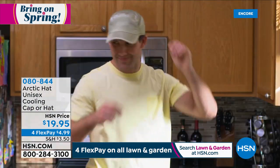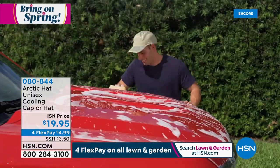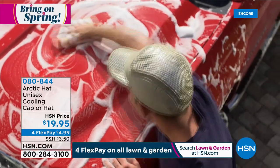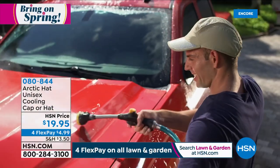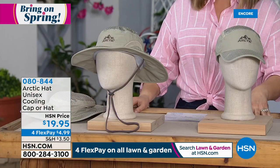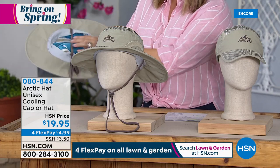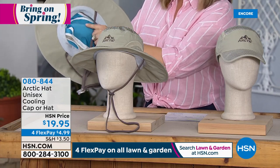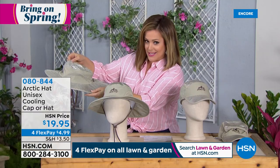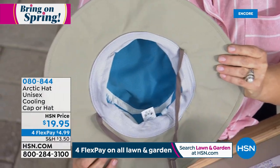You can choose the cap style you're seeing there, and that is my most limited option, or you can choose the sun hat style. And why is this so special? Well, for $19.95, not only are you getting advanced UV protection, blocking 99% of the sun's harmful rays, but inside it has this cool liner. So the liner, you will wet that, and when you place that on your head with that ventilation design, you are going to stay cool and refreshed for anything you have to do outdoors.